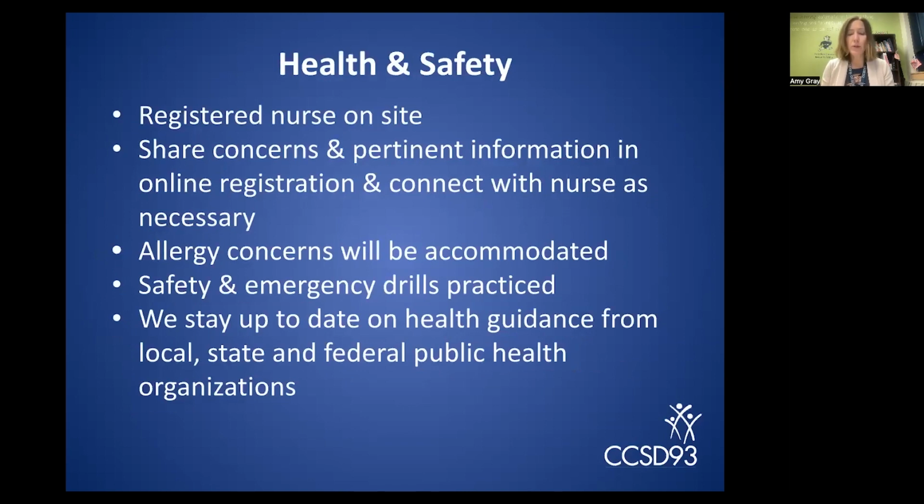Please know that each school has a registered nurse on site. As a parent, it is important for you to share any concerns or pertinent information with our school nurse. Please be aware that your child's classroom may have precautions in place due to allergies or other health concerns. If this is the case, you will be notified of particular measures that may be required.